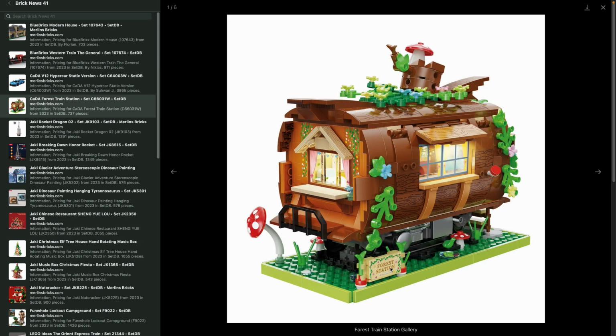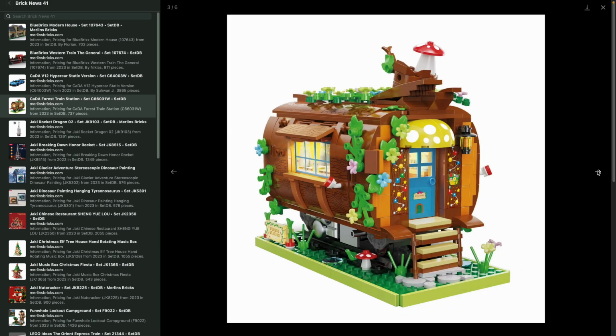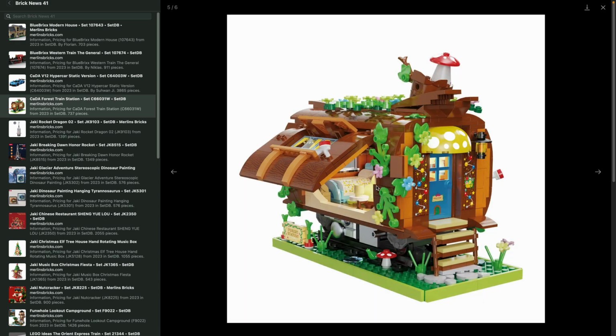And I do fear, but obviously only speculation at this point, that everything you see here is not pad printed, but rather stickered. Maybe some UV prints in between, but usually CaDA doesn't go for mass pad print, especially not with such a small set. So my guess is these are all stickers, and I think this set will suffer if you don't stick them on. So yeah, a bit concerned around this one, but next to that, it looks really beautiful.